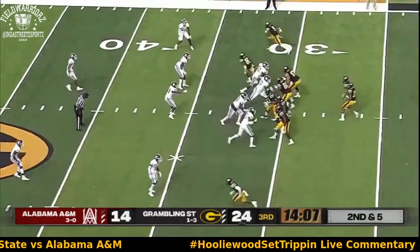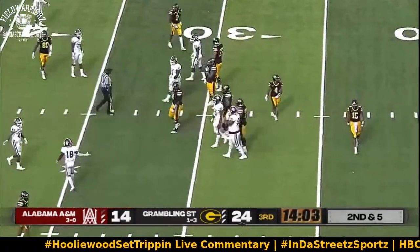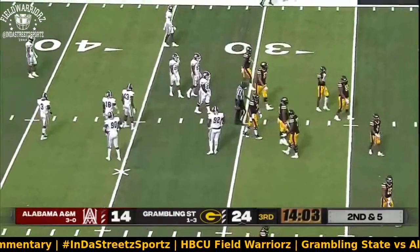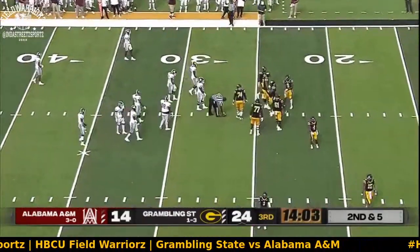Second and 5 coming up for the Tigers, and we have a whistle. The play was stopped right before he could get the ball snapped. So that one will probably go against the Tigers. They're going to mark him back 5 for an illegal procedure. So that will tack on, and we'll come up with a 2nd and 10.